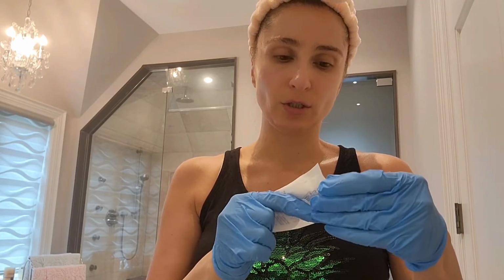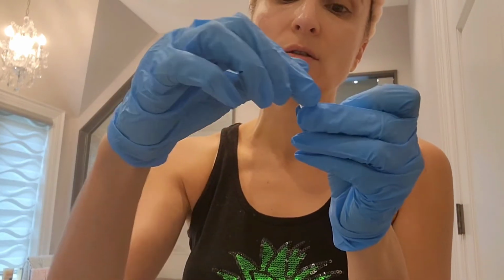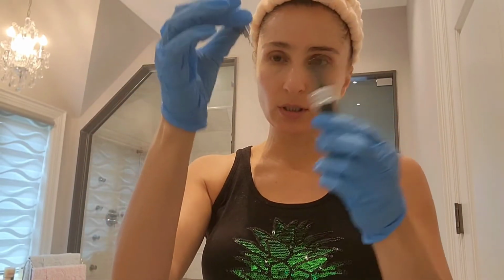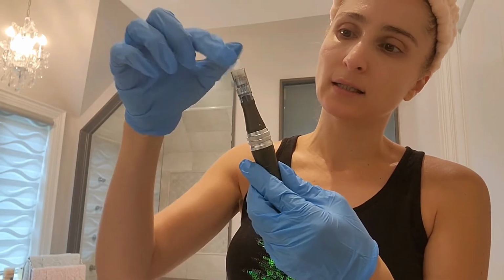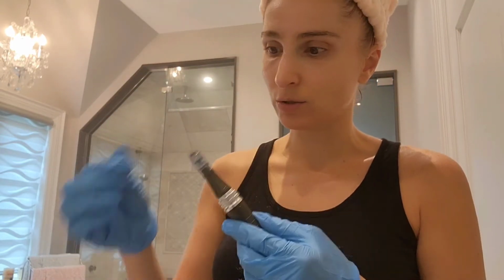the cartridge. The cartridge has this thing, this is the cover of the needle, so as soon as you open it, the needles are inside. So keep this, put it inside. When you put it, you will feel it pop. Then you remove it, and it's ready to go.